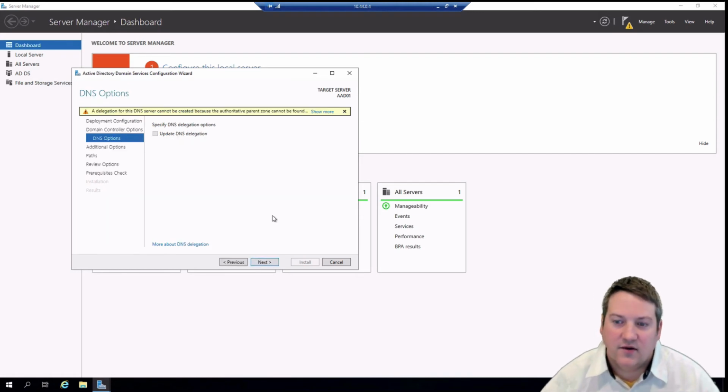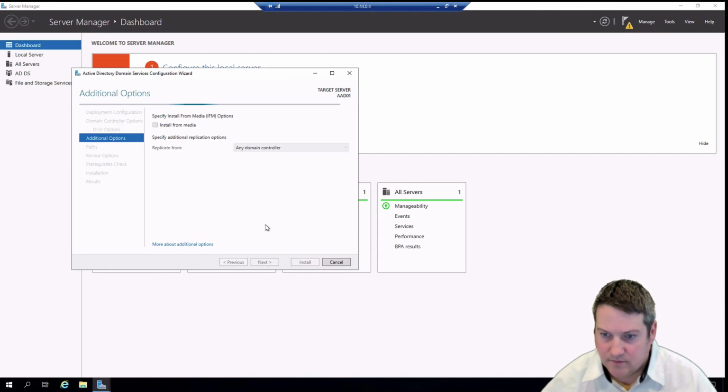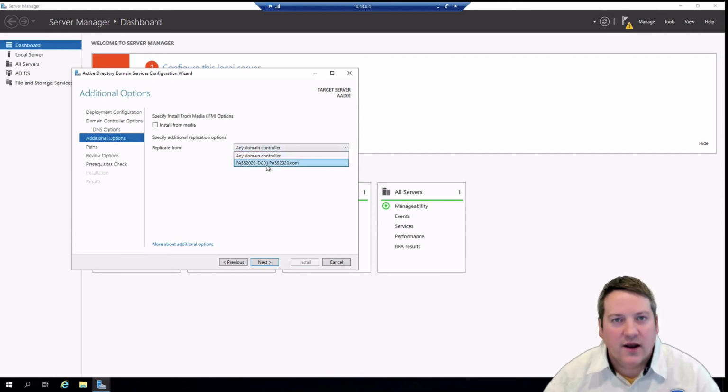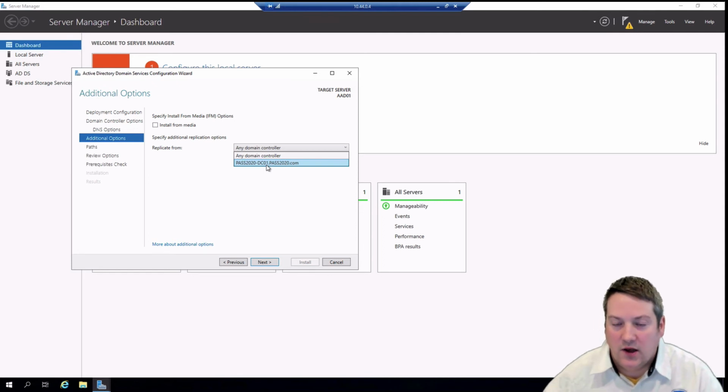This is going to tell us that we're not going to be delegating. So we're going to replicate from any domain controller. So if we wanted to, we could specify exactly which one. In our case, we only have one in our local network. And for our presentation here, we're only going to have one in our virtual network. Now, we can use both of these as a fail-safe for each other.